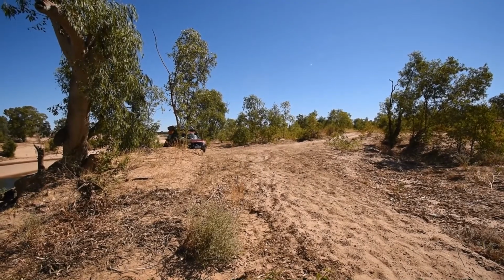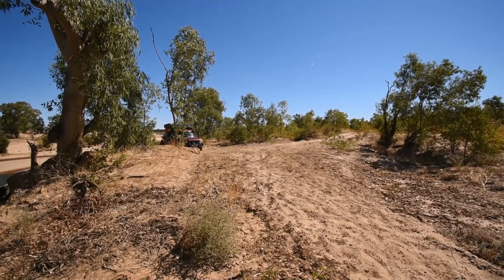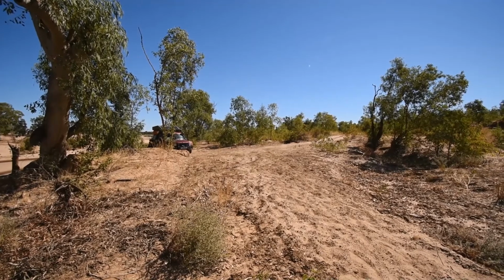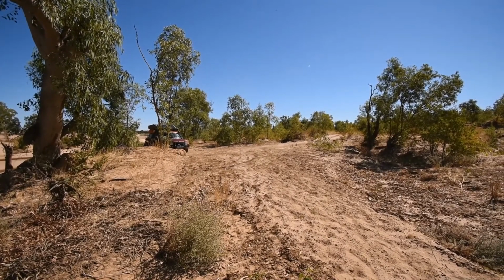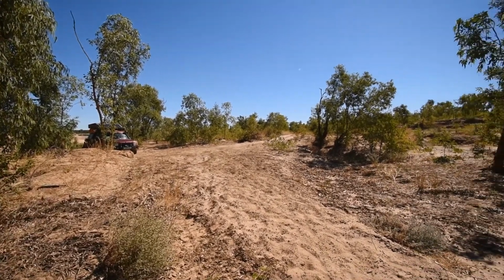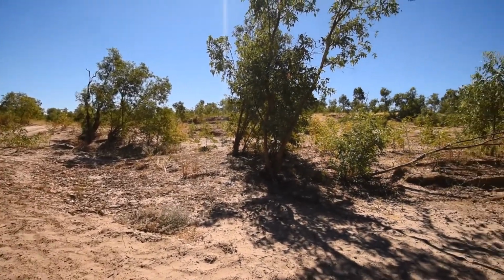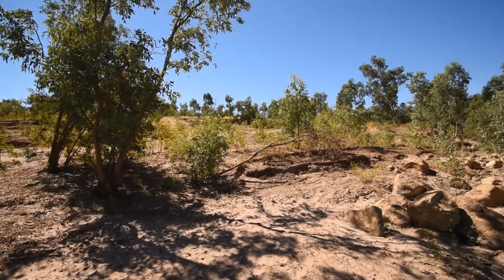Welcome to our campsite. We're on the edge of a beautiful river. It's been quite a sandy drive getting in here, but it's well worth it. To get to this point we've driven along the edge of a floodplain. Just looking around you can see how sandy it is.